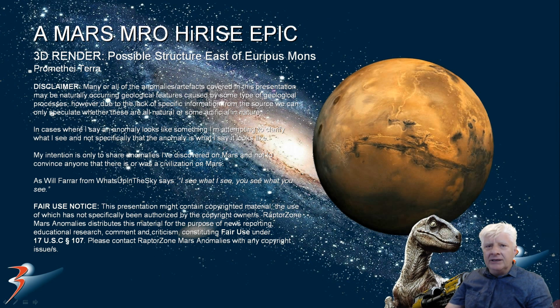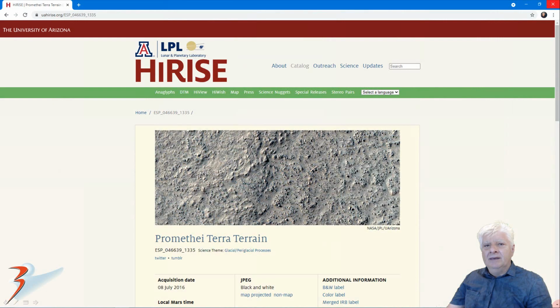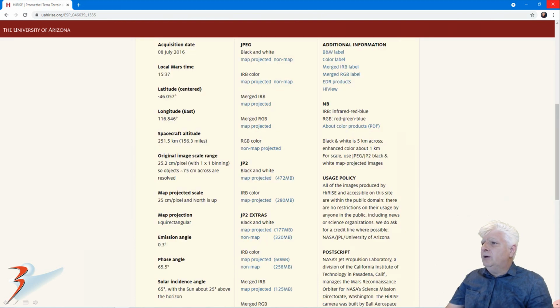In this 3D illustration that I put together for us, we're looking at a possible structure I might have found east of Euripus Mons in a region of Mars called Promethei Terra. The HiRISE photograph is called Promethei Terra Terrain, acquired on the 8th of July 2016 at 25.2 centimeters per pixel. 1:1 binning was used, and the image I'll be showing you I cropped from the JP2 black and white map projected file, just over 470 megabytes in size.